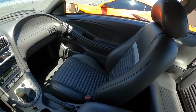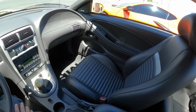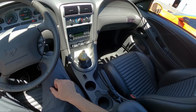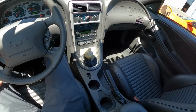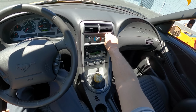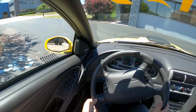It is absolutely mint in here. Perfect inside and out. Just a gorgeous car. We have an MRT shift knob here for the 5-speed manual. Kind of a cool touch there too. Parking brake off. We'll turn the AC on because it's a pretty toasty day. We don't want the GoPro to overheat.